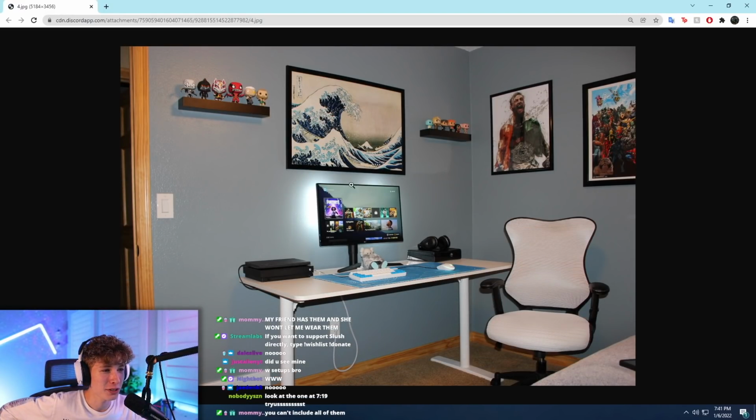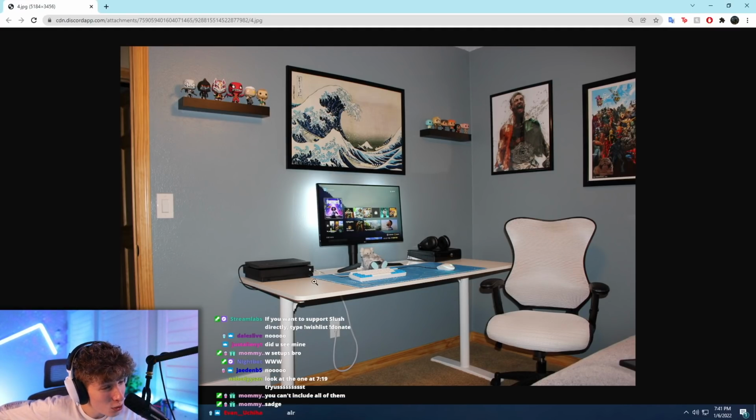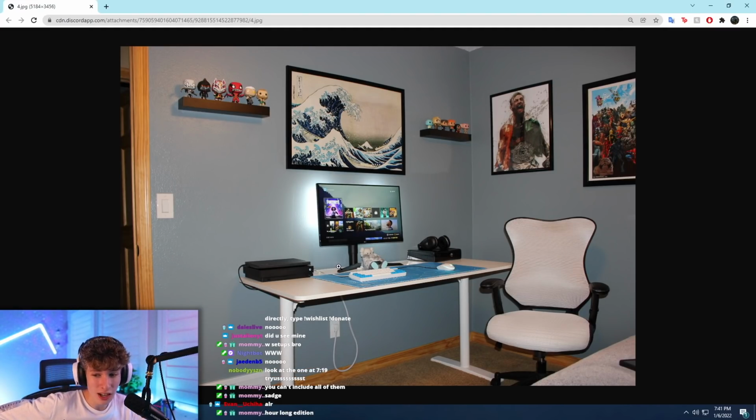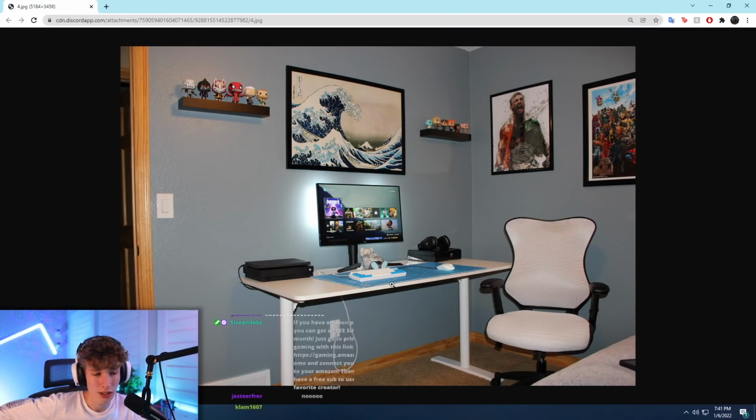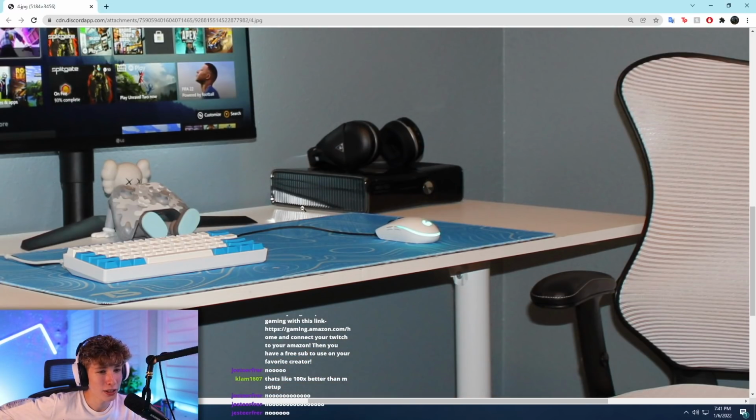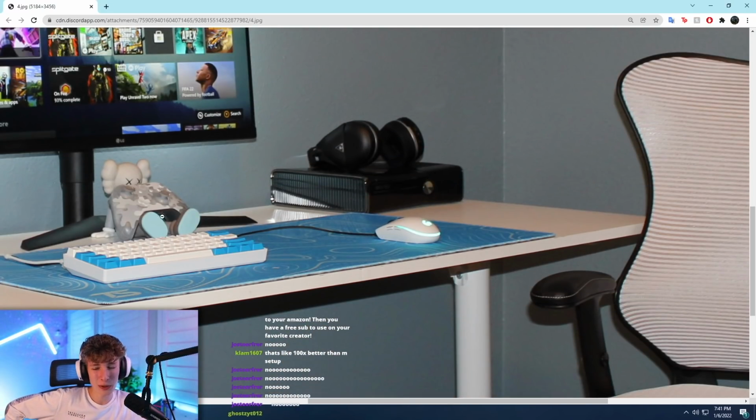This is super clean, especially for a console setup. This is a console setup. I didn't even realize this was a console setup. This is console. Oh my god, this is such a good console setup, dude. He's got the Toppo mouse pad, the white and blue. Ooh, the key guys, he's got the cause holding the controller.